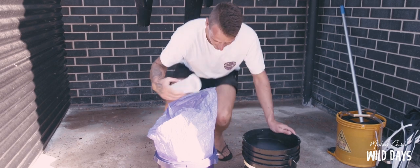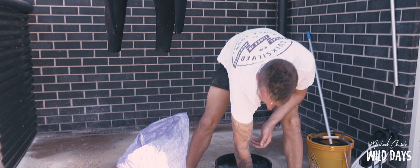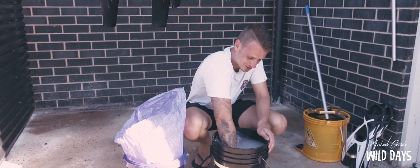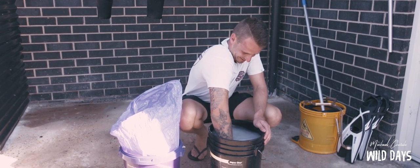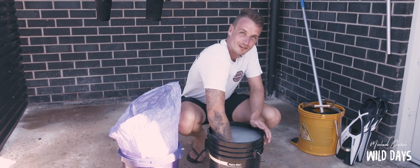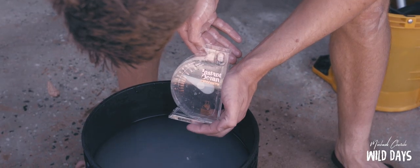And then we just mix it around and we test the salinity of it to make sure it's correct with the tank we're putting it into. Because if you don't have the right salinity match up, you can get salinity shock and your fish will die. So I'm gonna make sure all the salt's dissolved as well, because big chunks of salt will wreak havoc on the tank later on down the track. So that should be right.